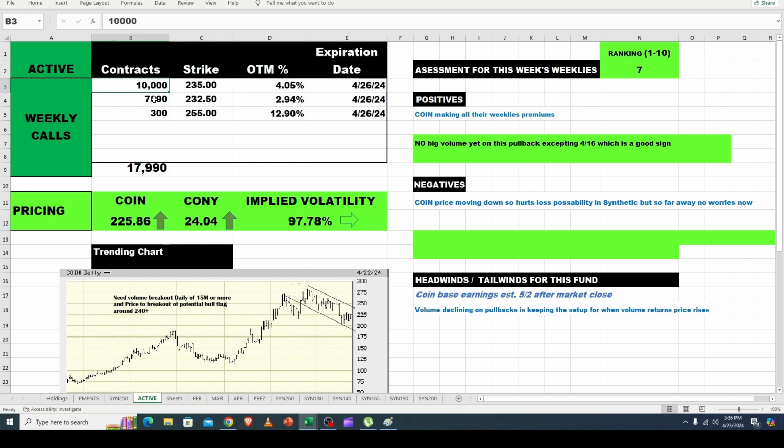We've got 10,000 contracts and 7,000. At least they're split on two strikes, although they're very close. By going up substantially, we're now in the range, if we keep going, of not being able to collect that money. But we would make it up on the other side, in the synthetics, right? I always like to give you the perfect scenario. The perfect scenario is we go right up to 232.50, get very close to it on Friday. Remember, these are always just 1 week out. Now we have 4 trading days, right? These 300 at 255, more than likely we won't go there.